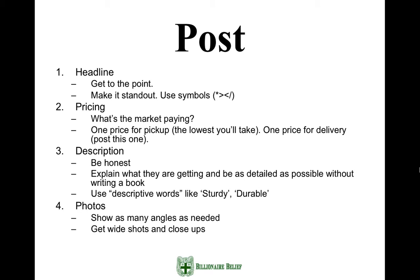So, post. This is your marketing piece. This is the make or break point. This is what's going to determine how many calls and how many emails you get that you ultimately want to convert into green dollars.